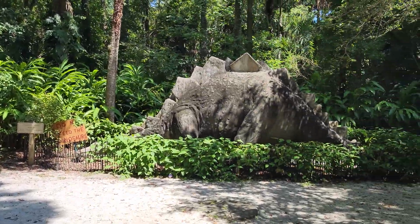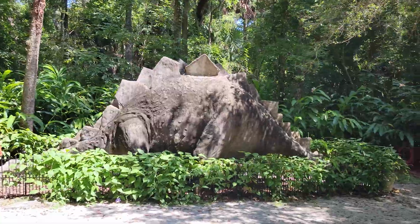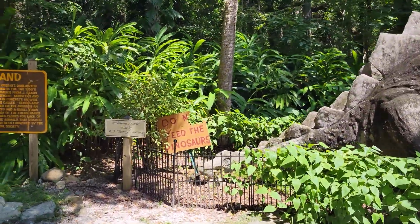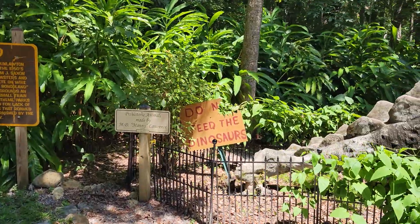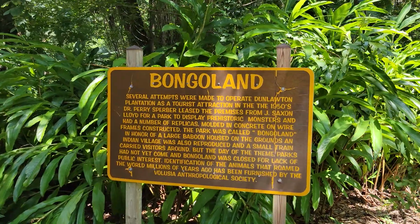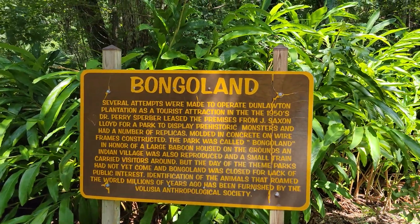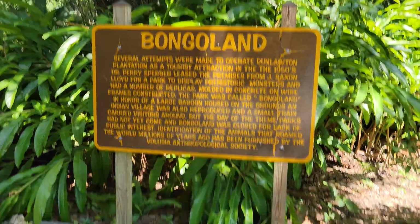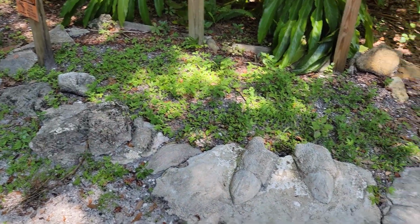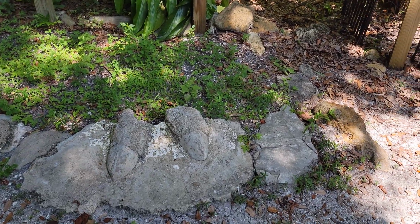There's another dinosaur exhibit right there. Looks like Stegosaurus. Pretty sure. There's a little history on Bongoland right there. And you can see the remnants of an exhibit that was right here that more than likely fell apart.